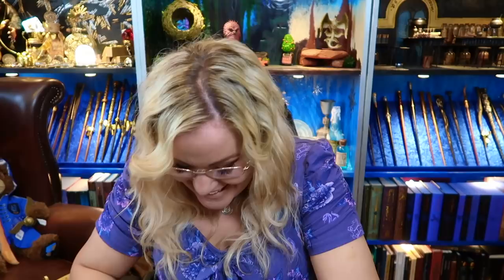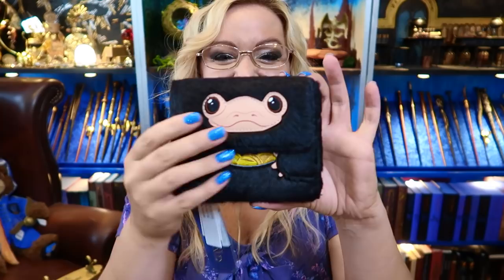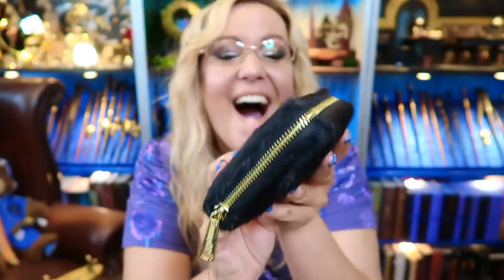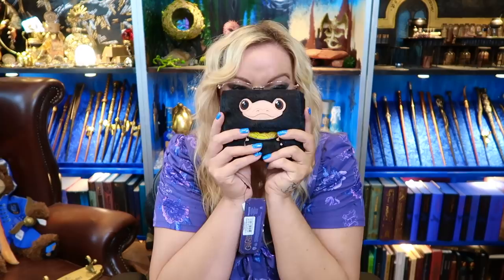Oh my God! I don't have this! I've got the bag, but I don't have the purse! Oh my God, you are the best! I have the matching purse now! No way! It's a Loungefly Niffler purse! Look at that! And it's an officially licensed Fantastic Beasts and Where to Find Them item. Oh my God, I love it! I got the bag and I got the matching purse now.